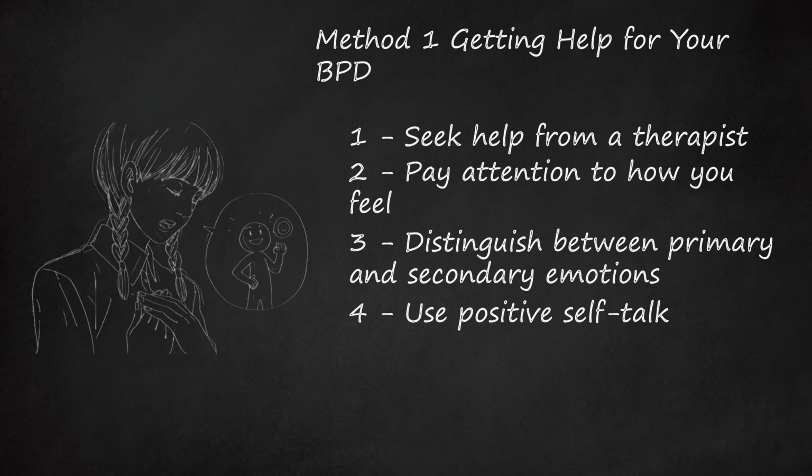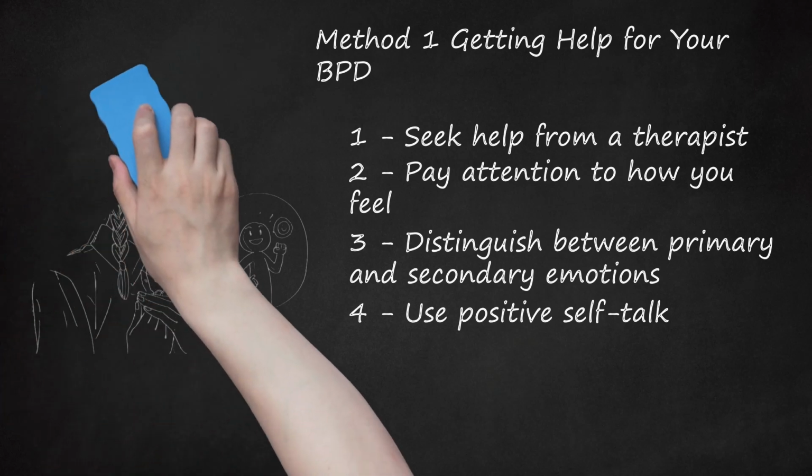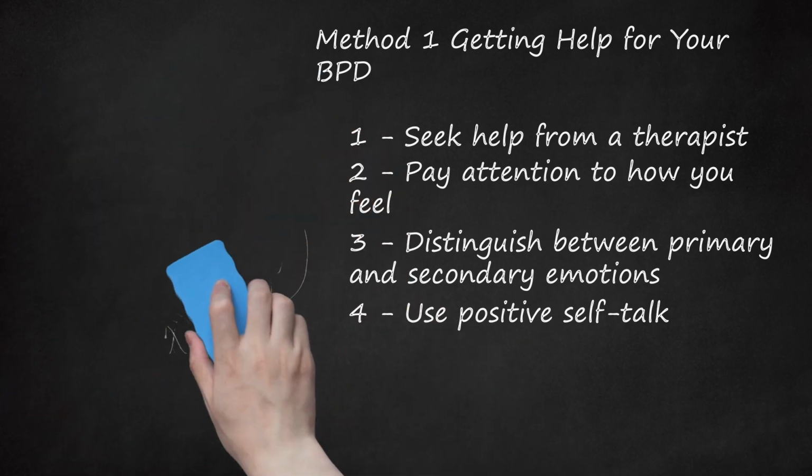Instead, think about what you can learn from the experience. I didn't do as well as I hoped on this exam. I can speak with my professor to see where my weak areas are and study more effectively for the next exam.